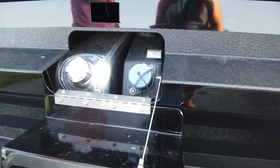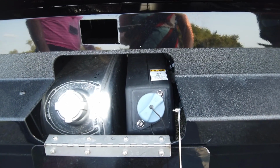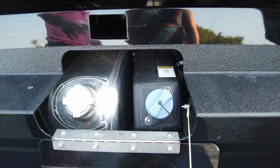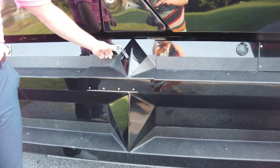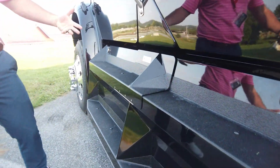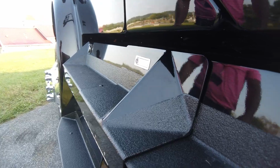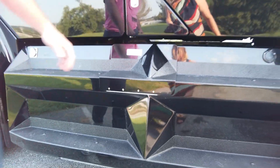The fuel and the DEF are concealed under that. Keeps the tank cover streamlined, seamless. You'd never really know that it was there unless you know to look for it once it's all closed back up. We've added some features there to just break up the steps, give it a little more aggressive look. I think they turned out absolutely amazing.